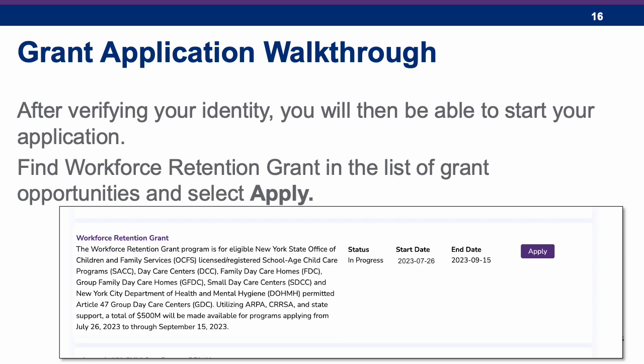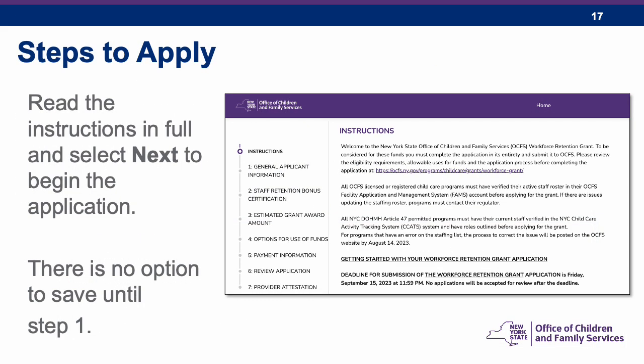Find the Workforce Retention Grant in the list of grant opportunities and select Apply. Read the instructions in full and select Next to begin the application. Note that there is no option to save until after completing the first step, General Applicant Information. You will be able to save your application after completing the General Applicant Information step.